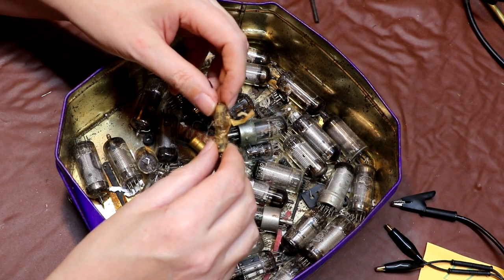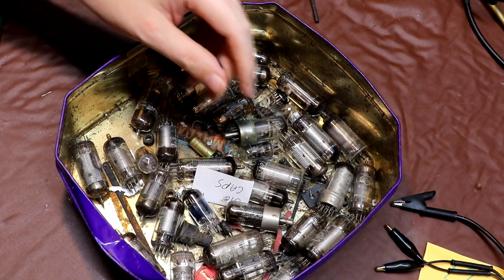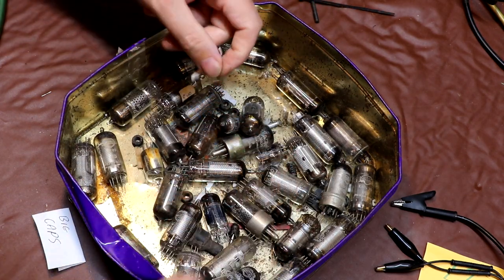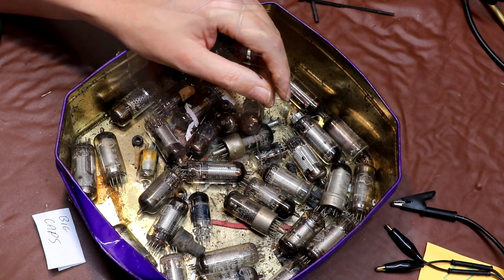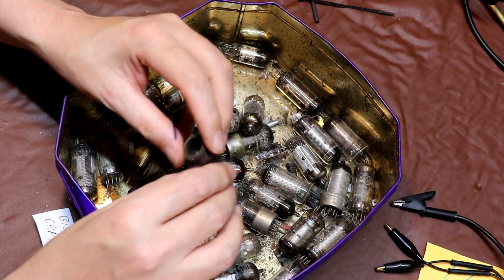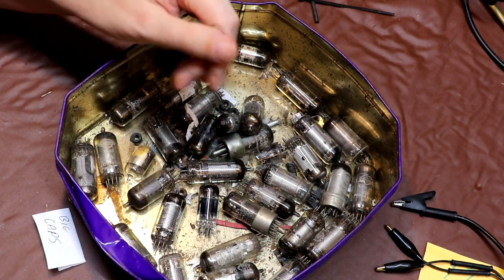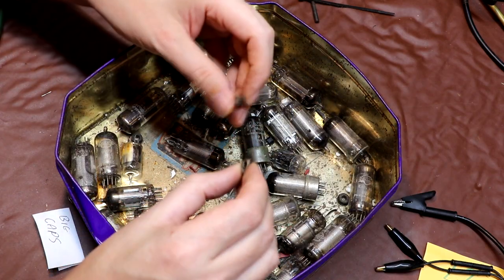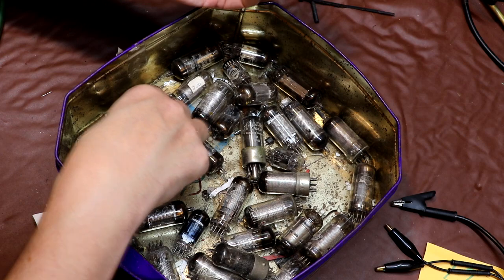Got a very manky wax capacitor complete with some straw on it, so I don't think we'll be keeping that. Got a crusty hacksaw blade, don't want that. Maybe a phono socket, no. Looks like a cap off a distributor maybe. Maybe a small distributor, maybe that's off a bike or something. Again, don't want that. I've got a few grommets which still seem to have a little bit of flex in, we'll keep them, you never know.